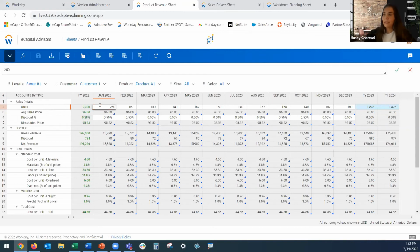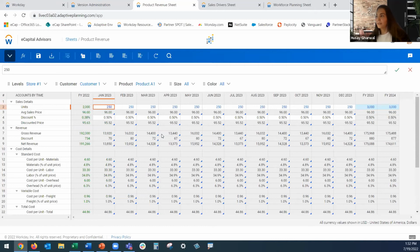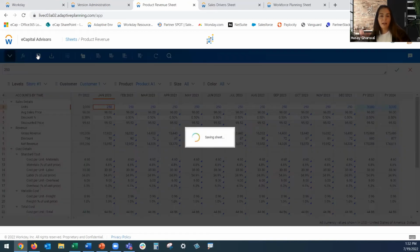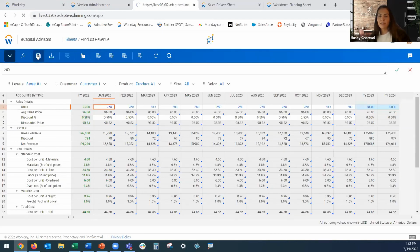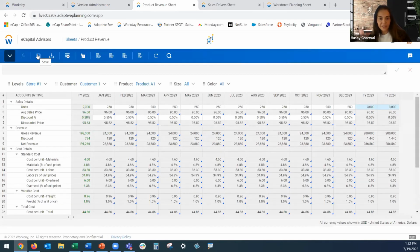We can easily come in here and make an adjustment. Anytime you make a change in Adaptive, it turns blue, kind of presents itself to you before you commit to it. So let's change that to about 250. Let's say we were going to hover around that every month and copy it forward to the end. Upon save, it is going to commit to it and a trickle effect is going to go into place and take that new units at the store location. Now, this is just one way, super easy, user-friendly sheets to use.